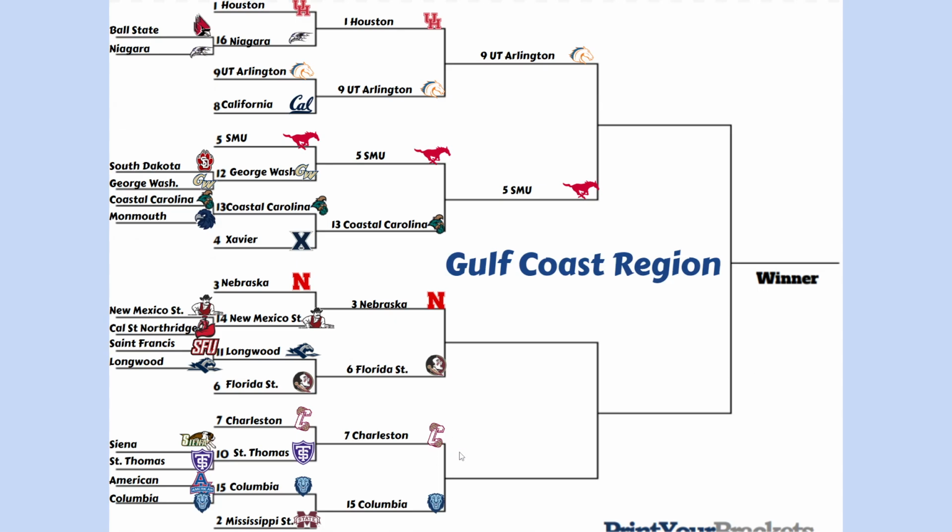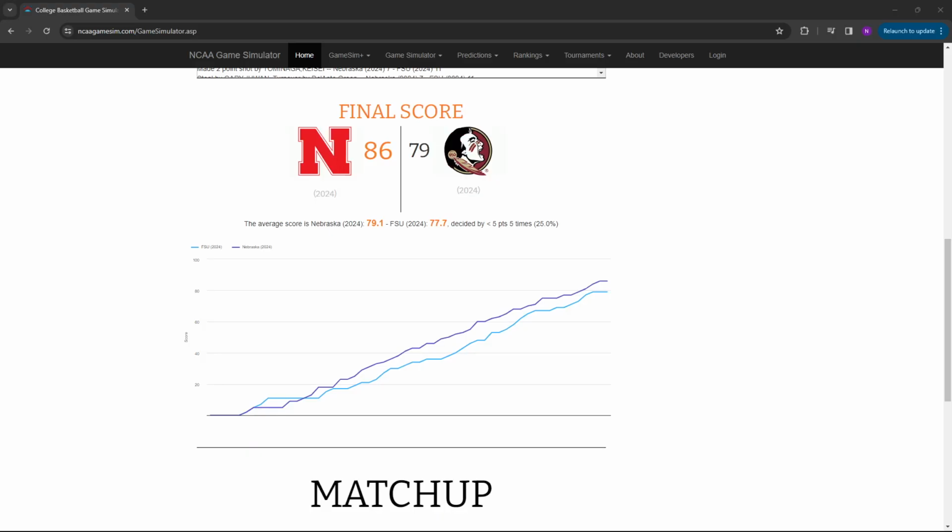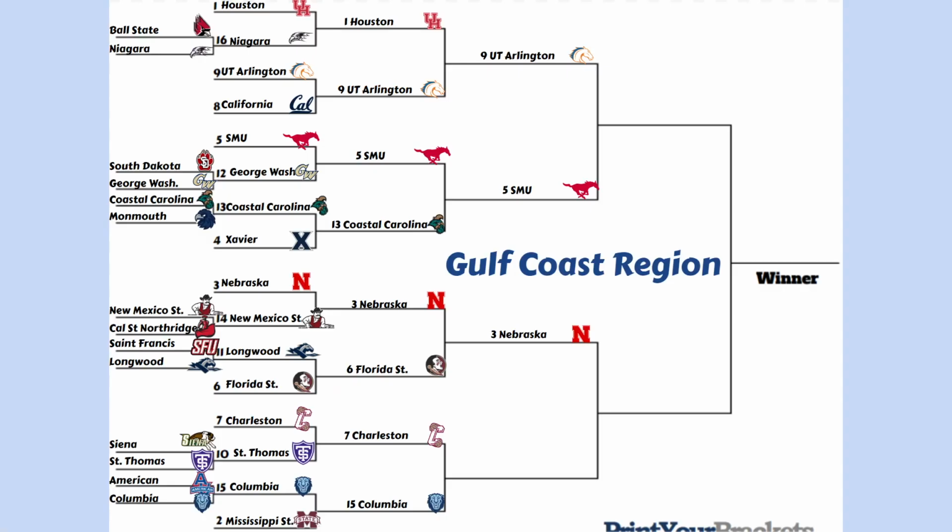On the bottom half of this bracket, we are going to see who's going to win between the Cornhuskers from Nebraska and the Florida State Seminoles. And it was a close back and forth game where Nebraska was leading most of the time, but Florida State kept it interesting, but they could not close the gap, where Nebraska is going to move on into the regional semifinals. And Nebraska, as the highest seed remaining in this region, moves forward.